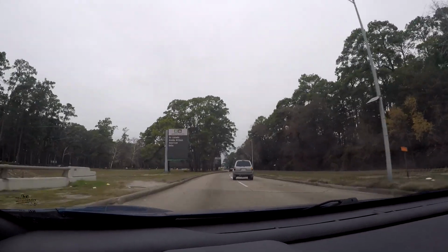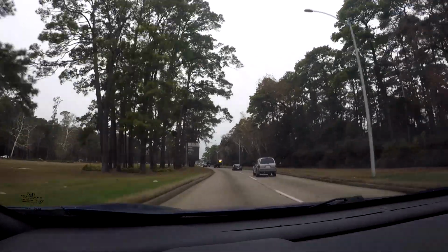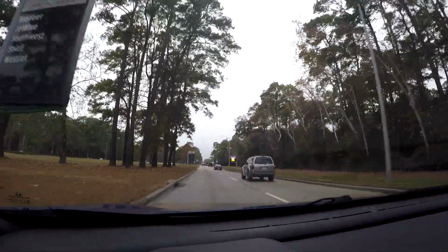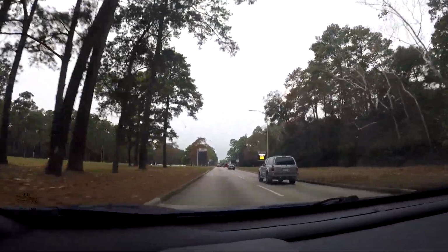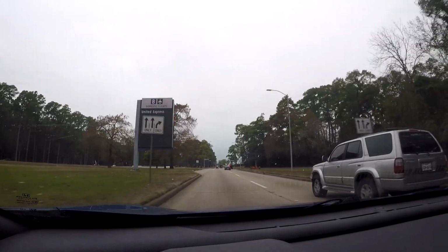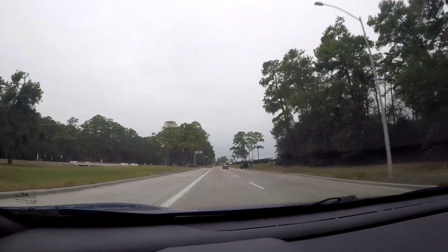Okay, so I'm going to read this off. Terminal A for domestic flights: Air Canada, Alaska, American, and Delta, even though Air Canada is international. There's also Frontier, JetBlue, Southwest, Spirit, and I think I saw WestJet. Terminal B is United Express, which I said earlier. Terminal C is entirely United.